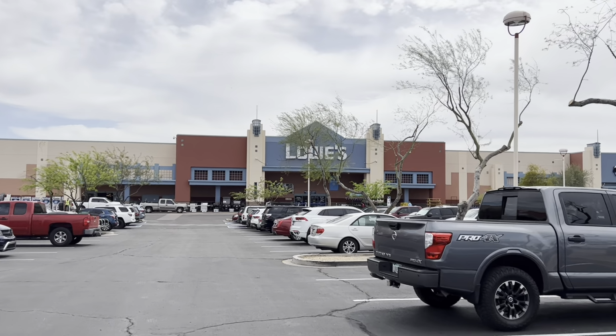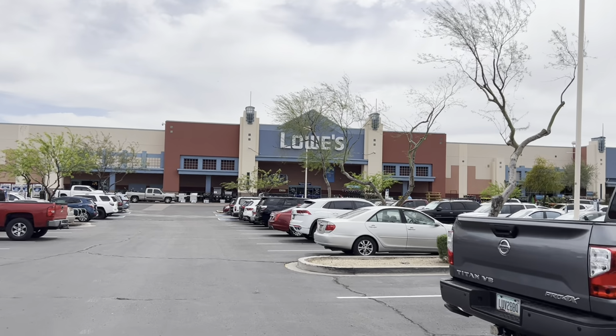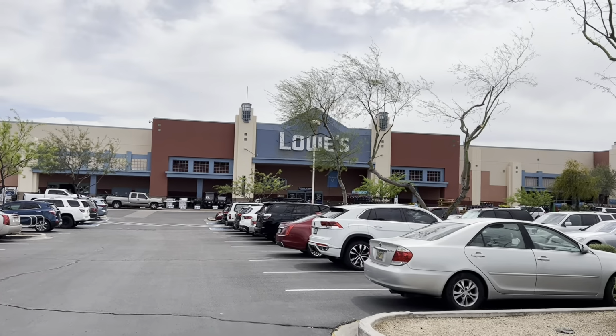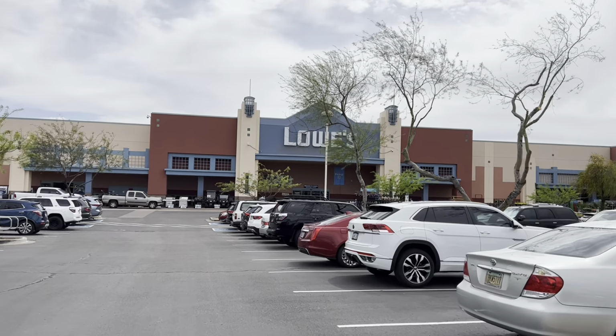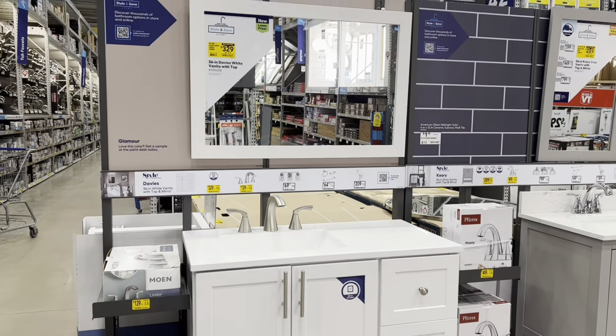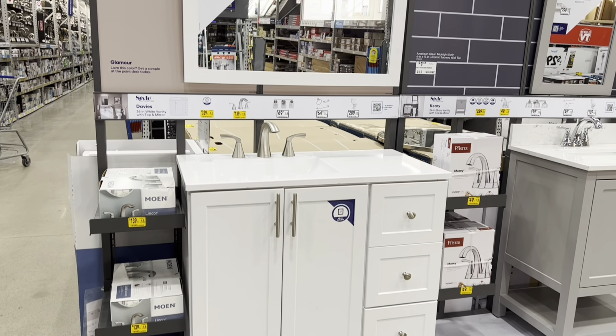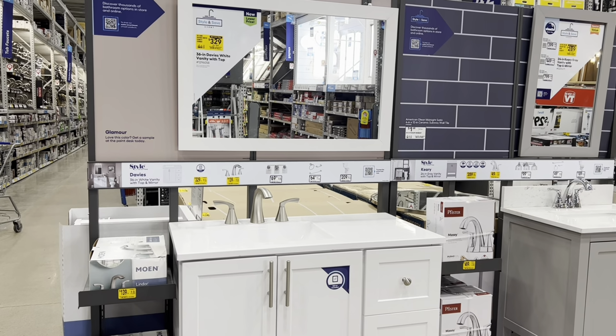Hello, you guys. It is Thursday, the 13th of April, and we're just heading into Lowe's to buy a few things for the rental house. Okay, we can just get it. Okay, I'm getting this vanity for the master bathroom, that faucet, and then it comes with this mirror.